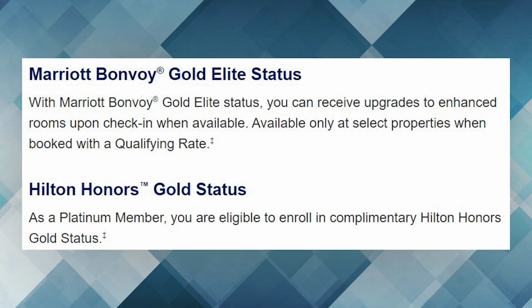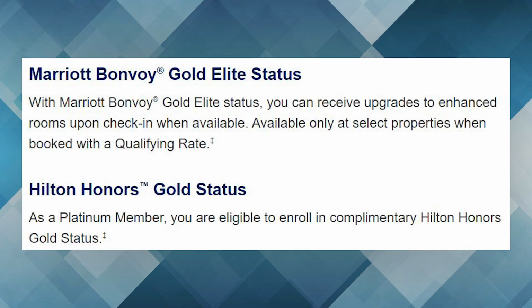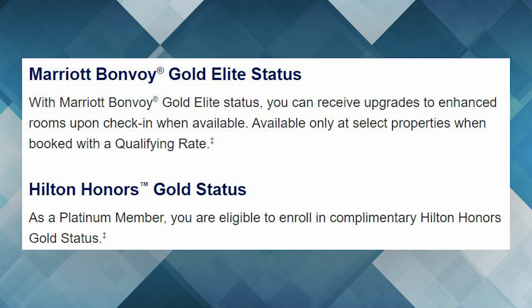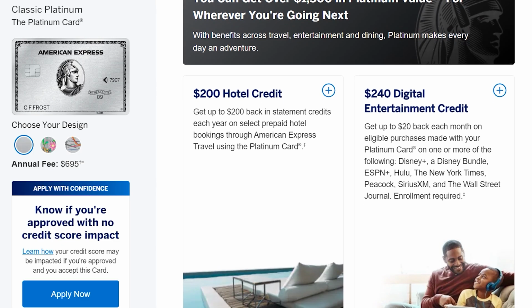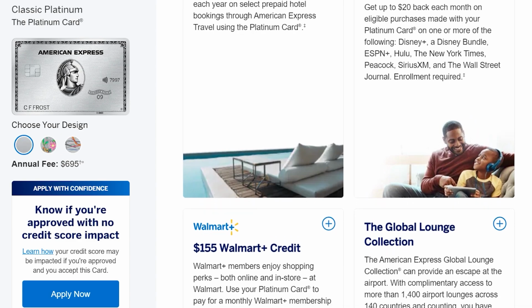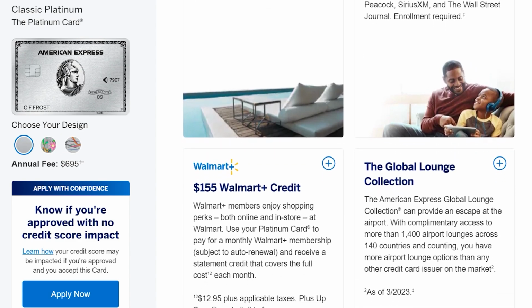Additionally, the automatic gold status for Marriott and Hilton properties is definitely a bonus to have when I do end up booking at those properties, because they give me the potential of room upgrades and heightened perks. And obviously, the other assortment of credits and benefits that the Platinum card provides is definitely something worth mentioning, and I can definitely see myself taking advantage of them in the future.